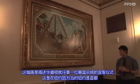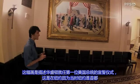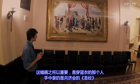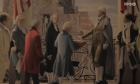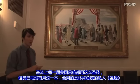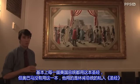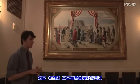This painting is of George Washington taking the oath of office as our first president. This is in New York because New York was the capital at the time. And the reason why this painting is so significant is because the man in blue holding the Bible is a Mason, and he's holding a Masonic Bible. That is the Bible that has been used by basically every president since George Washington. Although Barack Obama did not use that Bible, he used Abraham Lincoln's personal Bible. That Bible has still been used by basically every president.